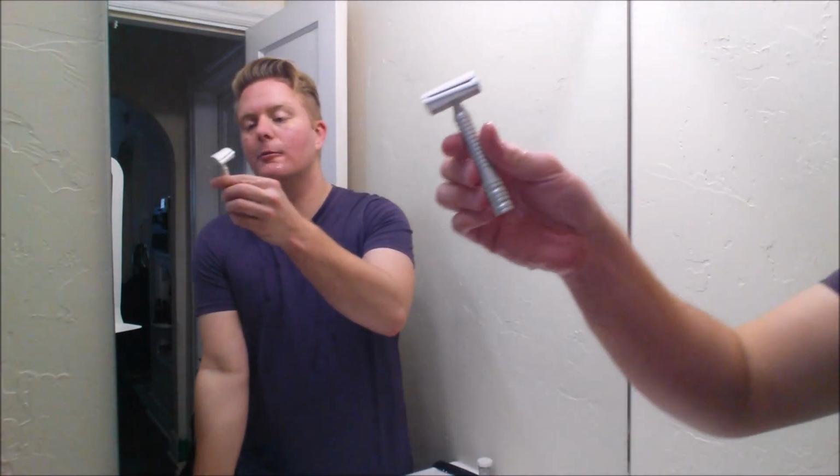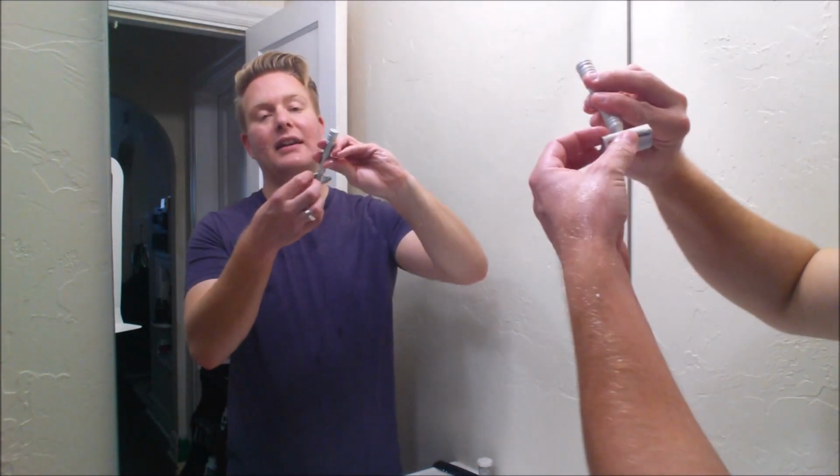The only thing I'm having major trouble getting used to with this razor is the angle. Instead of kind of being like this, it seems more pronounced. It's a steeper angle that you have to keep it at. So when you're going this way, sometimes the blade's not really making contact. That's the only thing I'm not a huge fan of yet, but I think that will just take time using it more. Let me rinse my brush here.